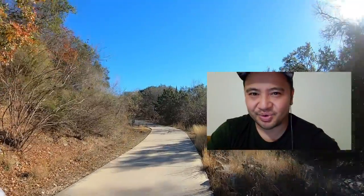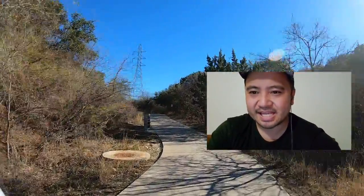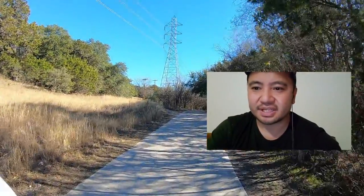Something I really like about this park is that there is the on-road, and you'll also notice on the left-hand side there is an off-road path also, which is pretty cool if you want to challenge yourself a bit.